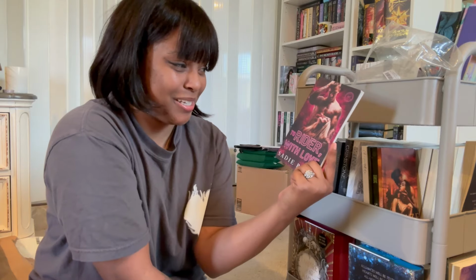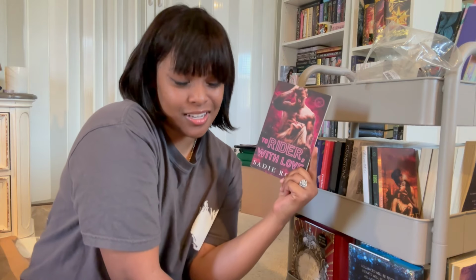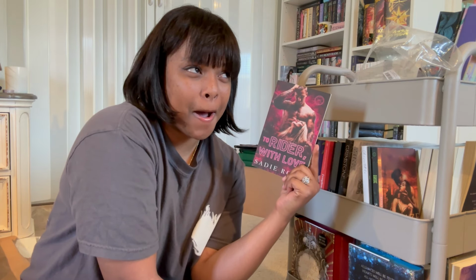Okay, this is not starting off well. This is To Writer with Love by Sadie Rose. It is a novella. It's Motorcycle. I think this is a novella that takes place after the first book in the series, which is Writer, and it's a short novella about Valentine's Day, maybe? If I can remember the synopsis off the top of my head. I think that's what this is about, but let's double check.